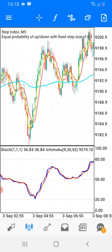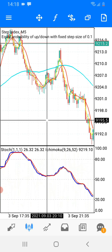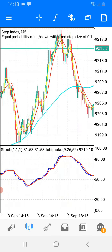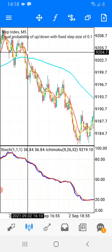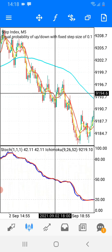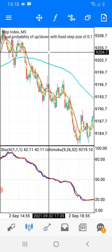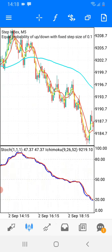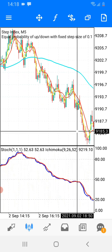Let's use this point as an example. For the 5-minute time frame, it crossed above, indicating a sell. You can see it sold down to the 20. If you enter this market, you have a lot of pips to catch. You make a lot of money from this point down to this point, and from there to this point.